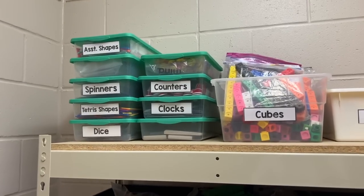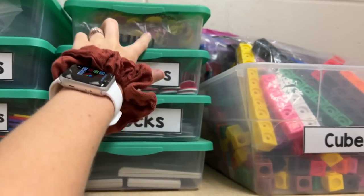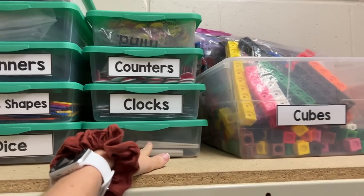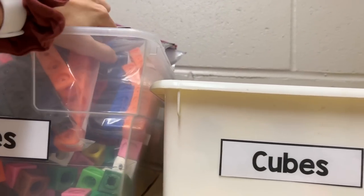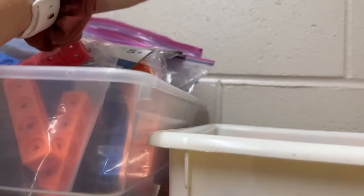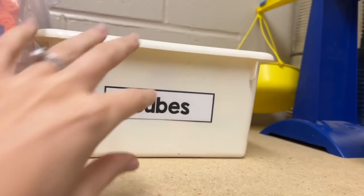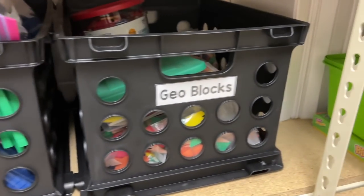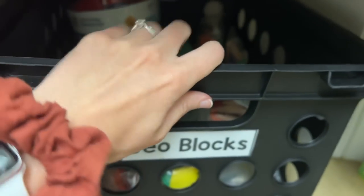All right, here's the end of our closet organizing for today. I need another label to say spinners and counters and calculators, so I'll have to make those at home. I put cubes in here. Some of them are mine. Some of them are foam, but for now that's fine. Foam cubes. Didn't feel like taking those out of the bucket. They were already in. I ended up moving the geo blocks into one of these because I knew I had a container, and there are plastic ones and foam ones.